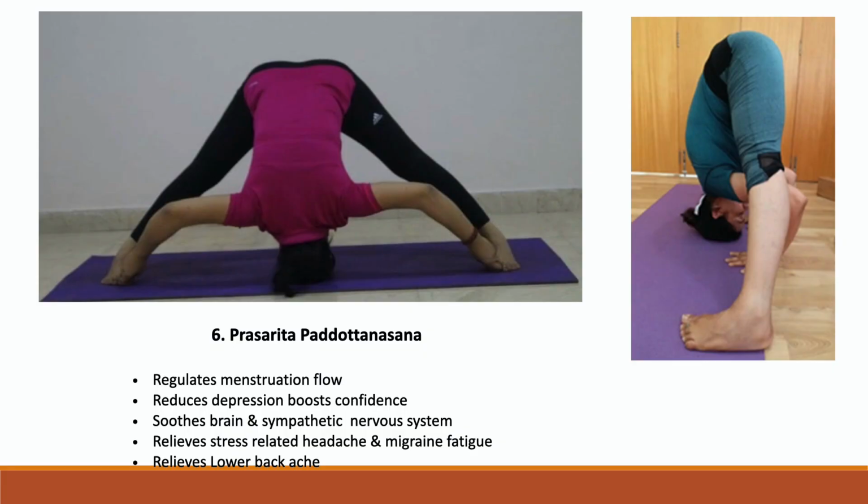Now the next is one more standing pose. You have done standing forward bend and seated forward bend, and another is Prasarita Padottanasana. So you have three options. You can do the forward bend in standing position, in seated position, or in wide leg open position.